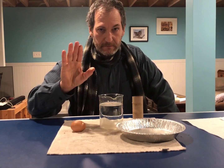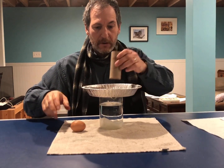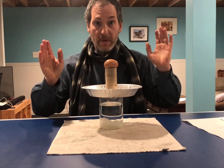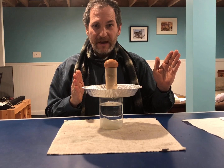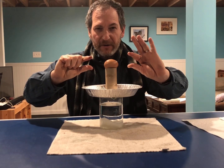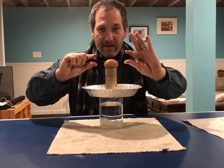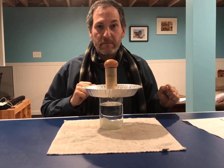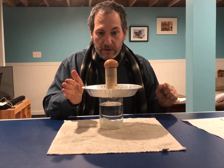So, pie plate, cardboard tube, and the egg. Now, I'm going to hit the pie plate out. And for just a moment, the egg's inertia, its desire to stay at rest, is going to hold the egg up in midair before it is pulled down into the beaker. Let's see. Ready? 3, 2, 1.